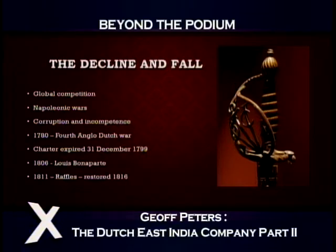And there was also a lot of turnover within the VOC itself. Because the main trading area was so far away from Europe, a lot of the people had had enough and wanted to go back, so there was often large amounts of turnover. So it didn't take long for the organisation to start to decline. And it all came to a head in 1780 when the Dutch lost the Fourth Anglo-Dutch War against the British.